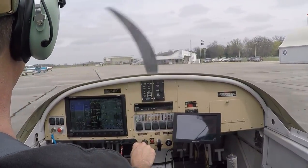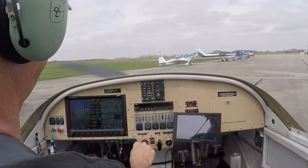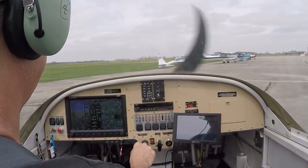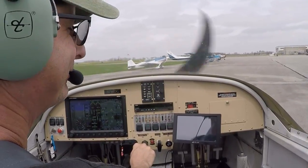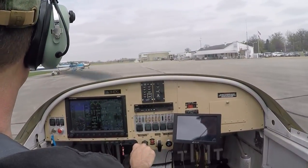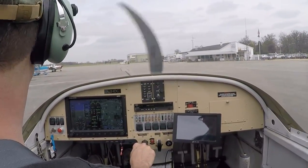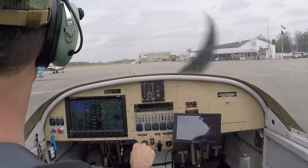Now get a look at that nice RV4. Look at that. Isn't that a cute little thing? I wanted an RV4. I ended up with an RV6 because nobody wanted to ride in the back seat of an RV4, which is actually a legitimate complaint. But I do love it as a pilot, sitting on the center line like that. It's like a little fighter.